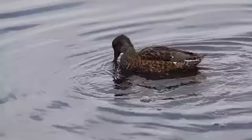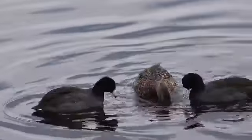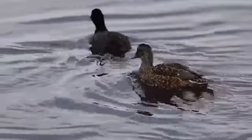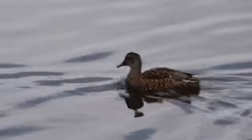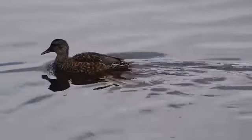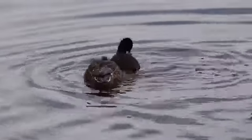And here you can see that female gadwall practicing that kleptoparasitism again. She's actually standing on the backs of the coots as they dive underwater to catch insects and to feed on plant matter. And so she is getting a free meal from all their hard work. Oh, here she goes again, standing on the back of that coot.